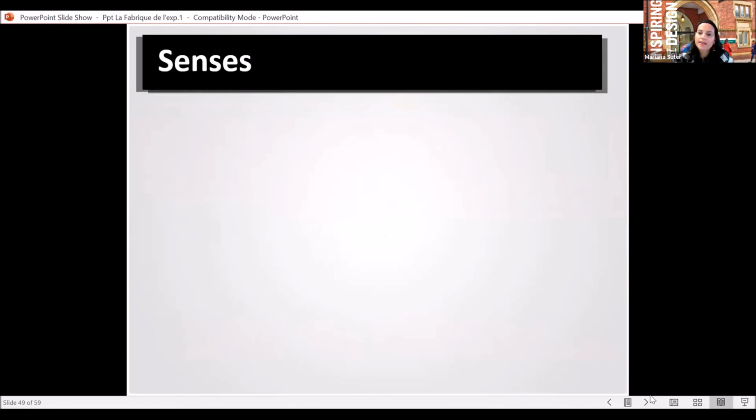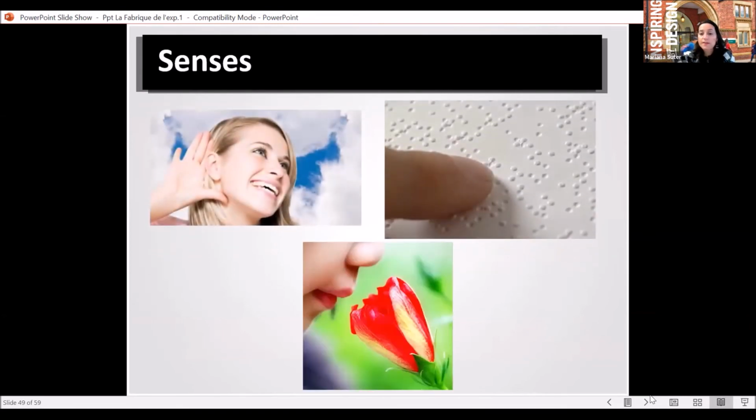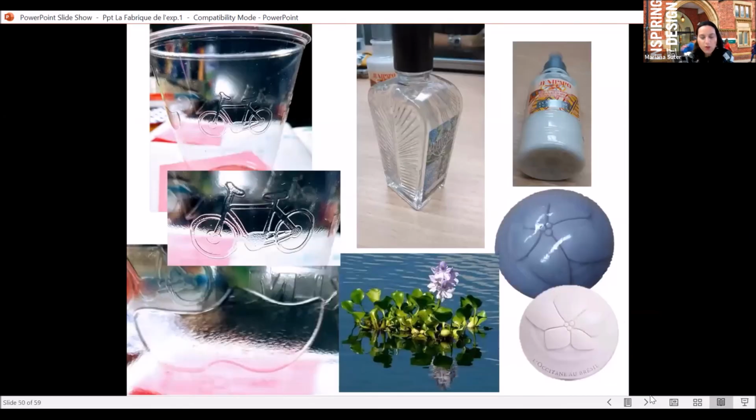We have the senses as well that can be worked. So thinking about the music, the touch, and also the smell, how you can use that. You can think about the smell from the product itself. You can also think about music related to the country in different touch points, but also about the touch in the packaging. So you can see how it can be embossed in the form of the packaging as well.